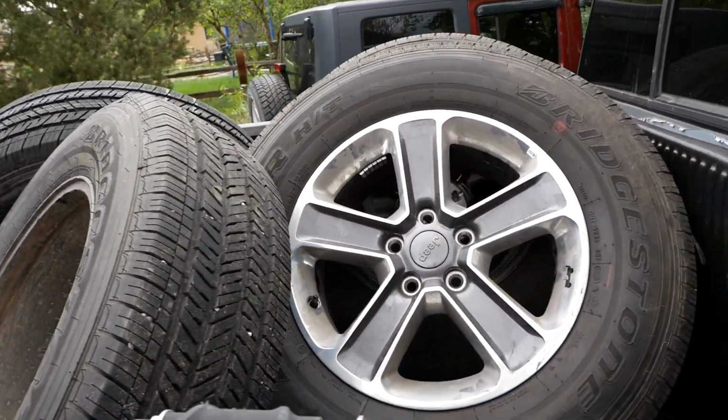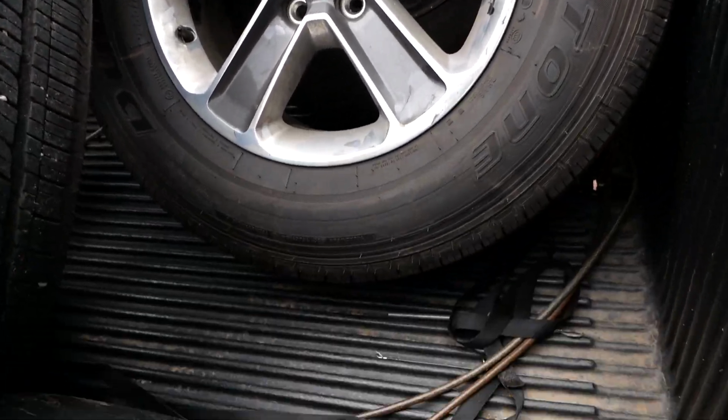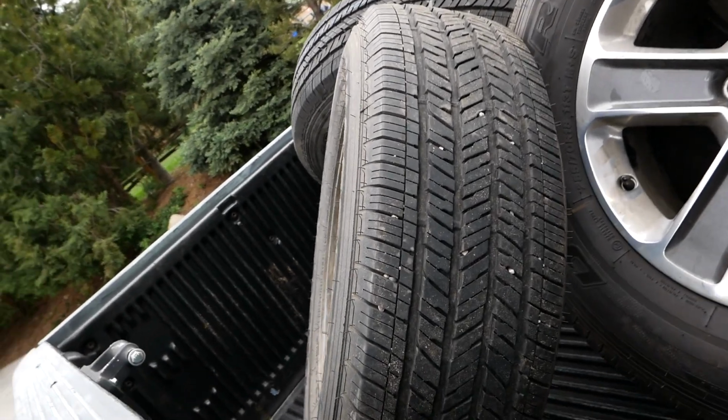Look, we're missing a cap on one of them. Yeah, not bad. I honestly think that's the way that we're going to do everything from now on, because that was a lot of fun.